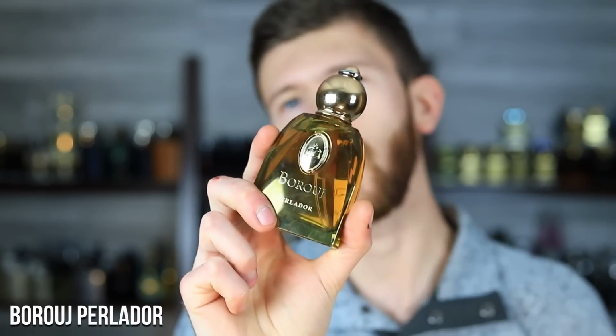I know I just touched on Parfums de Marly there. They're a great brand, but they do have some high prices. And again, for a lot of people, it's just out of budget, especially this one in particular, PDM Carlisle. It's pricey, but instead you could go for Barouge Perlador, which is a PDM Carlisle clone. You know, Carlisle on discounters, if you're lucky, you're going to be paying, I don't know, $220, $230, $240, somewhere around in there.